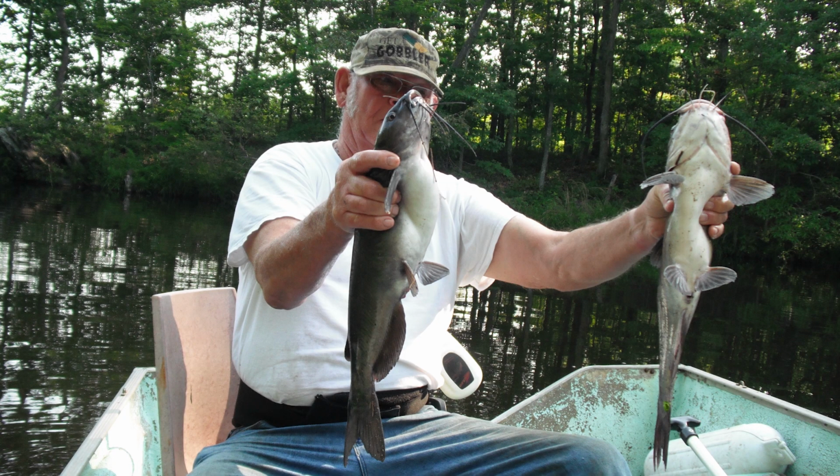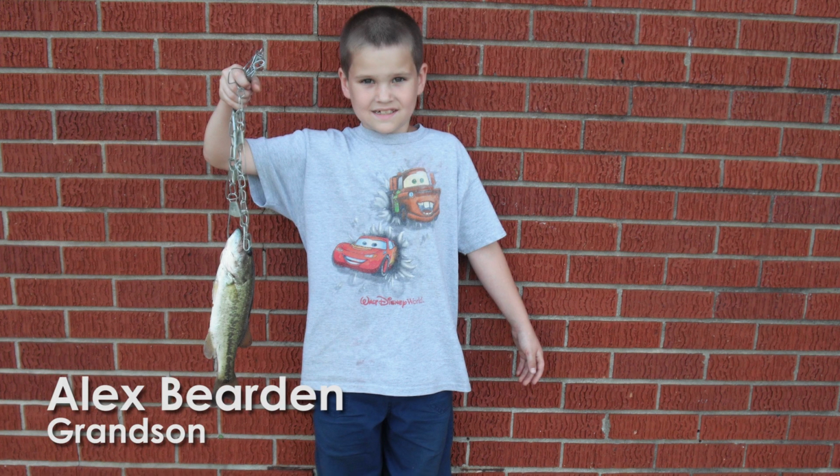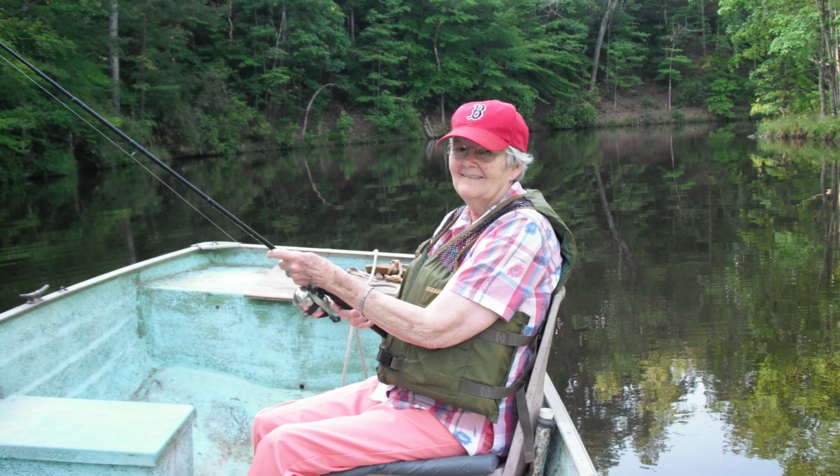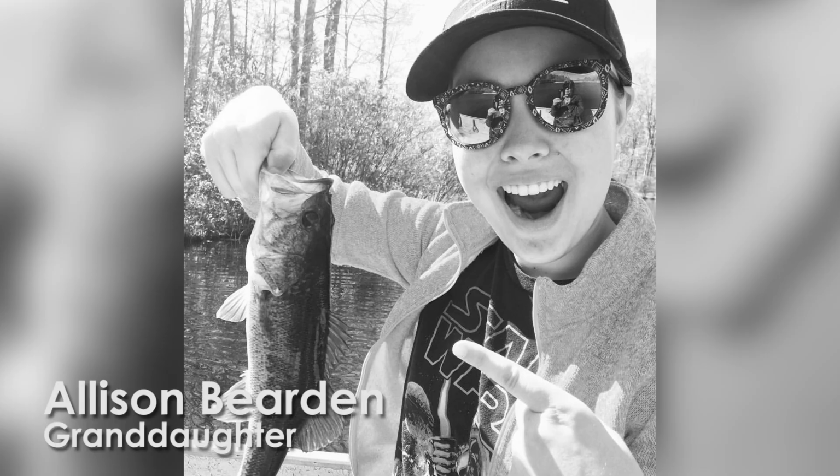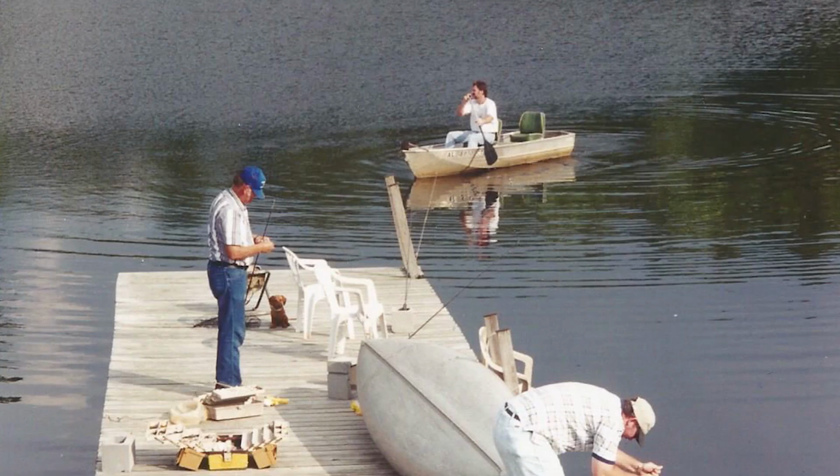There's good fishing in it. I don't let nobody else fish in it except family. There's catfish, bluegill, bass. Then there are some algae eaters, what you want to call them. I can't think of the name of the fish, but they're just in there to keep the lake clean.